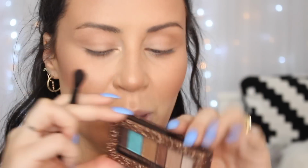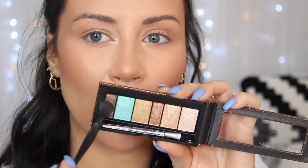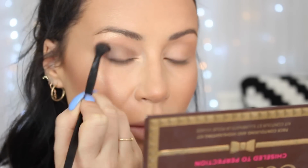I am kind of looking at this palette thinking, why on earth did I buy it? Because there's no matte shades in it and it looks weird. But I'm going to start with this darkest shade actually. Oh, wow. Actually, this is a little bit more matte than what I thought, and it's very pigmented. I'm not mad at it. It's going to create a nice smoky effect.